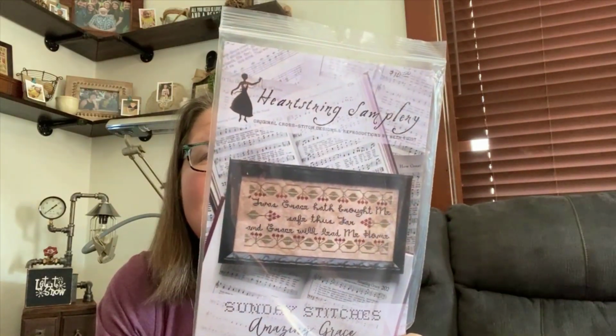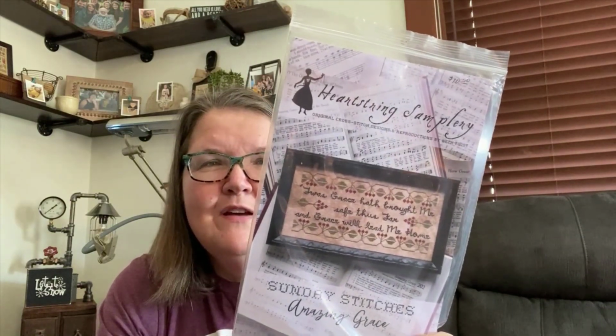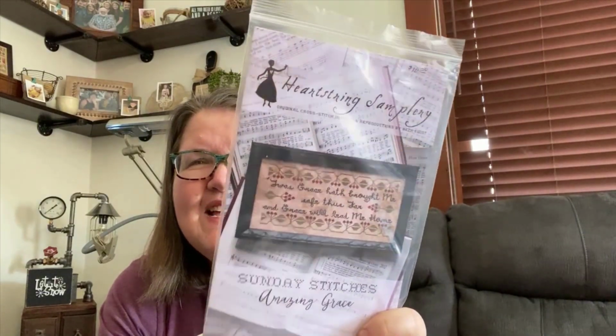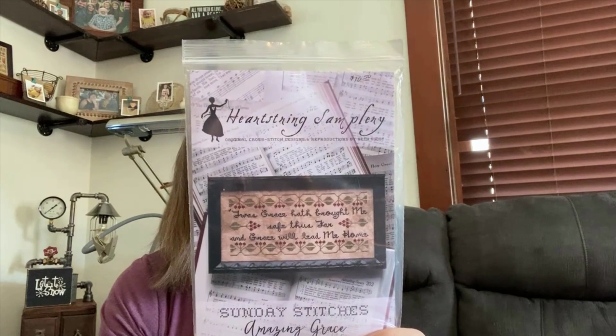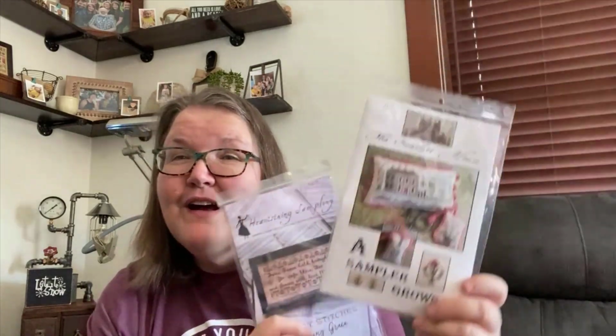I also have this, and this is part of the Sunday Stitches. This is Amazing Grace by Heartstring Samplery or Beth Twist. I have the threads already, and I believe I have some linen that'll work. So I think this is going to be my next smaller project. It's 149 by 70, pretty small. So this will be my next small project after I finish up Kind Words, and probably before I do this, depending on when Lori Holt gets hers done. But these are my next two small things on my radar.